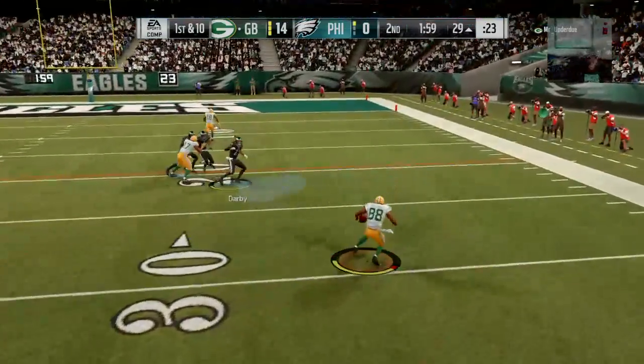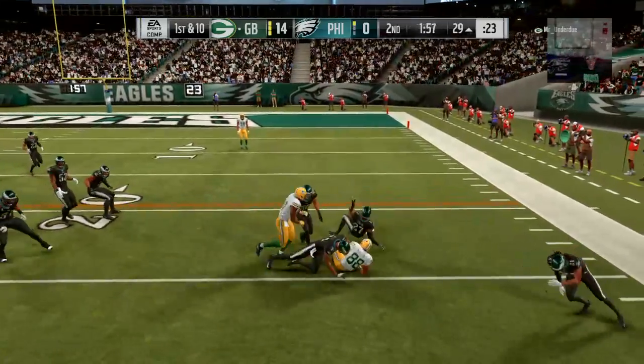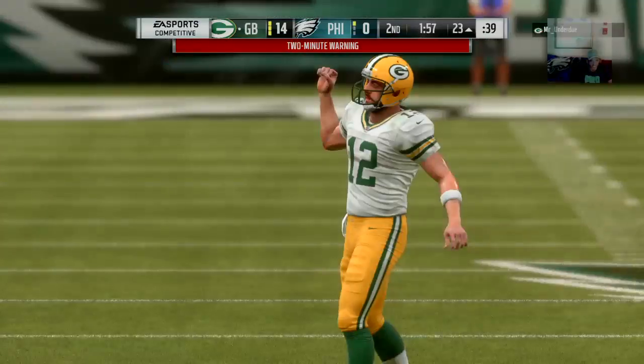On 1st down, Rodgers. He'll leave it for Montgomery. Check down Charlie. He get me with that check down shit.